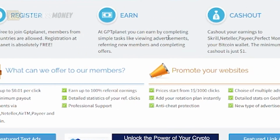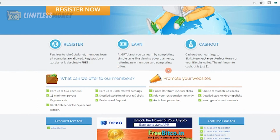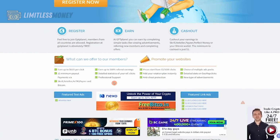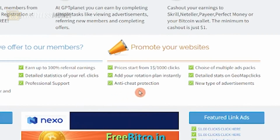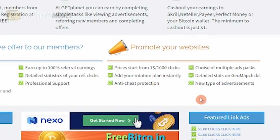In addition, if you can refer users to the website, you can earn money in exchange. In addition, members can make money here, and advertisers can get their sites in front of more potential customers. For instance, if you want to advertise on GPT Planet, you may do so for as little as $1 per 1,000 clicks. Soon after, you'll have simple access to adding your rotation plan, built-in anti-cheat safeguards, a wide variety of advertising options, and more.